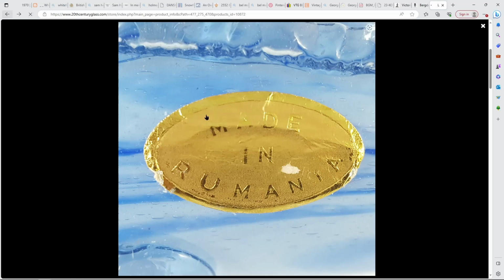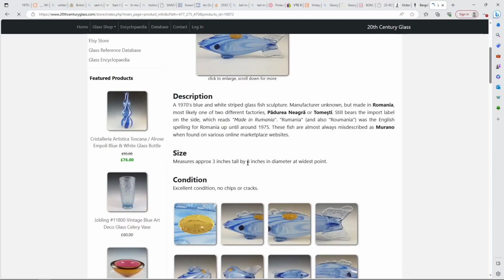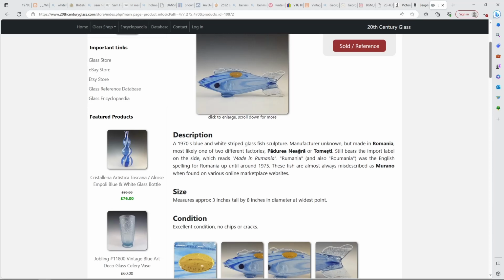And what he tells you in here is, oh, I've gone back too far. Here we go. Go back in again. Made in Romania was the English spelling for Romania up until around 1975. So that's what I was talking about. So that makes that vase a pre-1975 vase. So yeah, I love those little things where you can go, oh, it's earlier than this, it's later than that. Fantastic. Anyway, it's very unusual to see that label. I think I've seen a Romania once, maybe once or twice before. So yeah, very nice to see it.